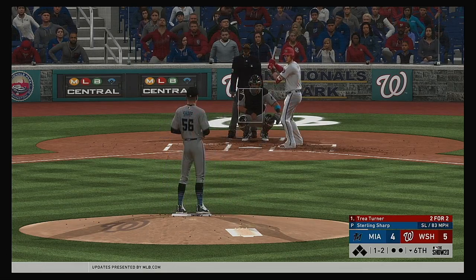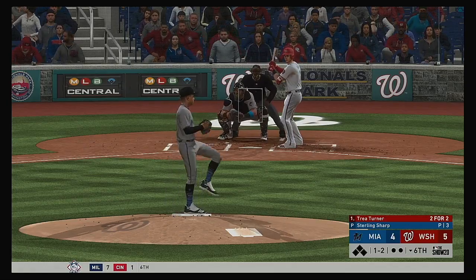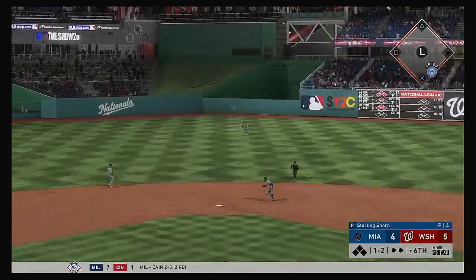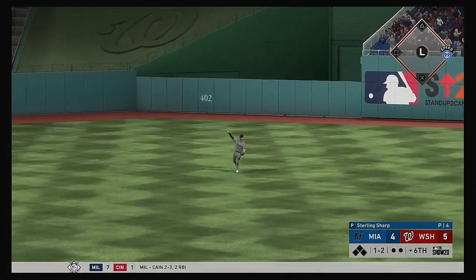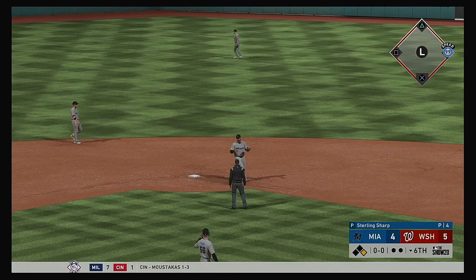Had him off stride that time, and it's 1-2. Man, this guy's been locked in all game long. I don't know where that ugly swing just came from. Line drive, and that's a base hit into center field. So the leadoff hitter in the inning reaches safely for the Nationals.